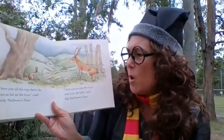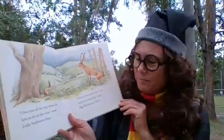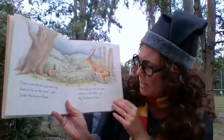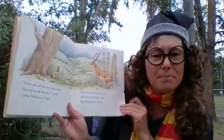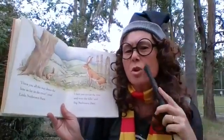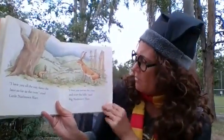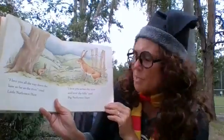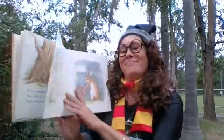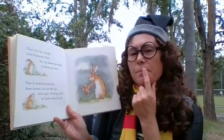I love you all the way down the lane as far as the river, cried Little Nut Brown Hare. I love you across the river and over the hills, Big Nut said. Ooh, I've got hickety-pockety boo. Hold on. Got my magic wand. It's back. I'm good. I love you across the river and over the hills, said Big Nut Brown Hare. See, look, my wand worked today. That's very far, thought Little Nut Brown Hare.